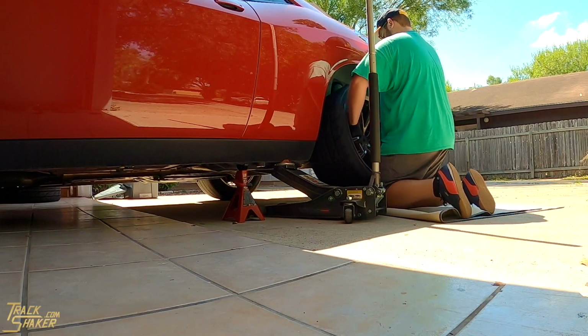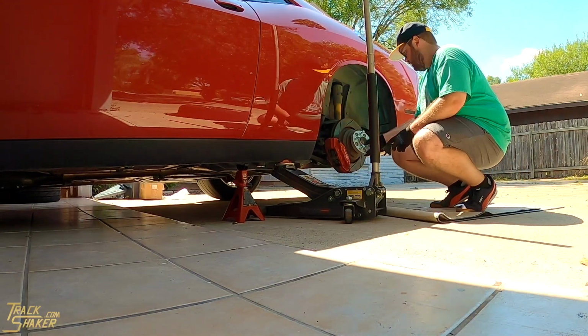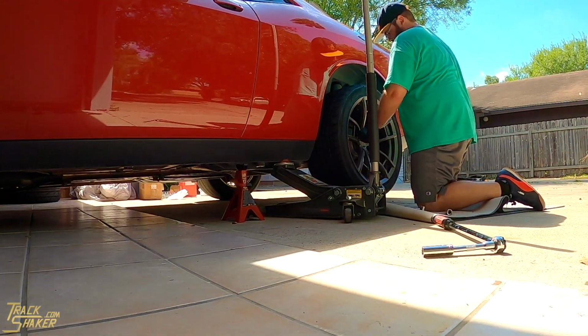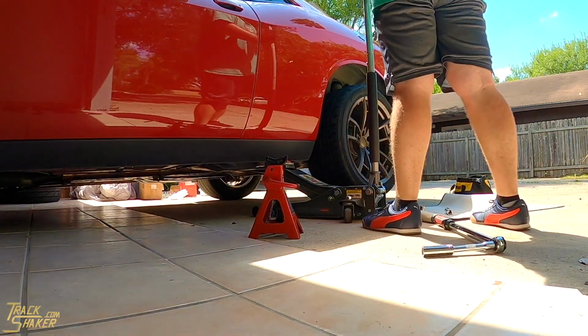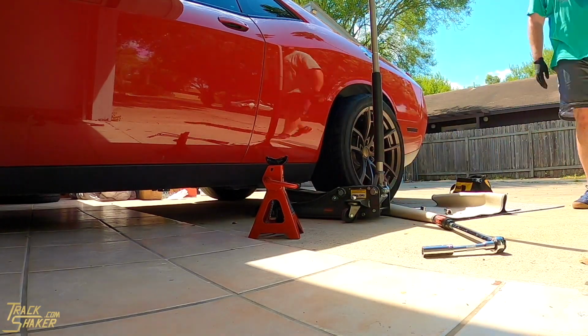I fiddled around with a few variations of adapters and spacers, and fortunately the wheels weren't rubbing on the inside anymore, but they definitely stuck out too much. I was worried about the tread of the tire rubbing on the fender, but after a quick test drive, I realized that that was only going to happen when I went over big bumps.